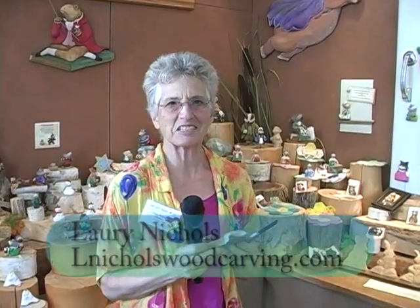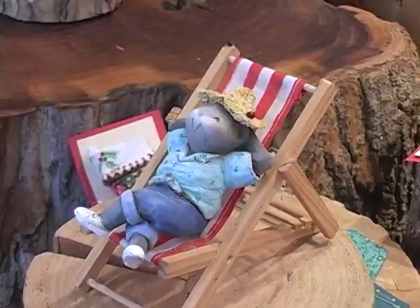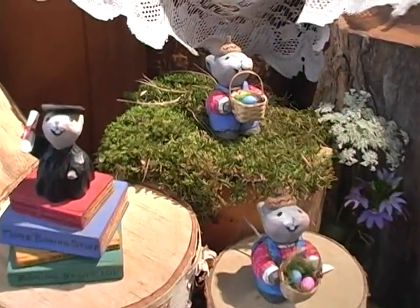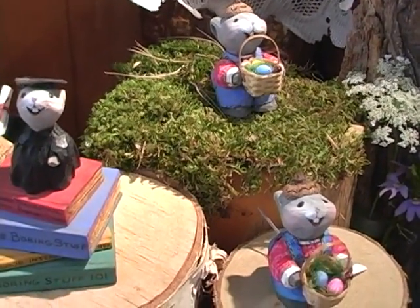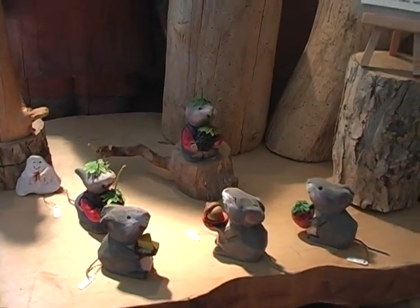Hi, I'm Laurie Nichols. I'm a wood carver with the League. This is my work. I've been carving for about 40 years. I do all my carving with this X-Acto knife. Even the large pieces like this are done entirely with this knife. And unlike what most people think, the carving is not the most time-consuming part of my work. The painting and detailing generally takes me more time than the carving does.